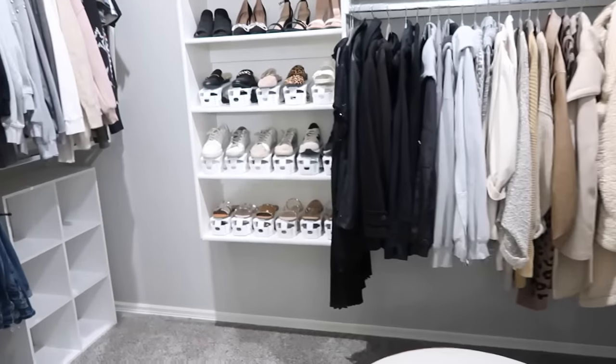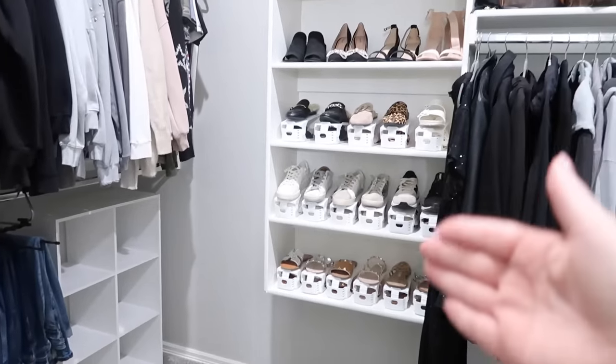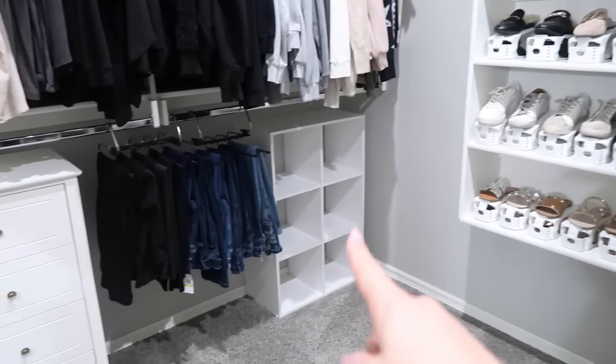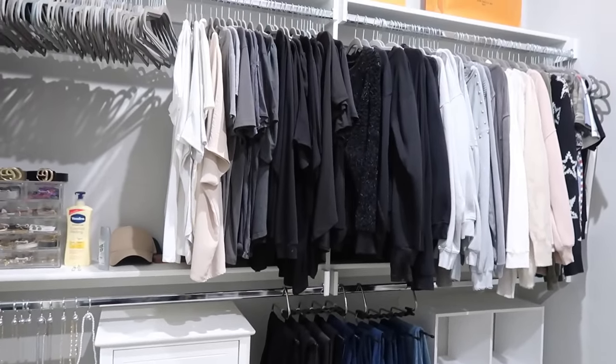I wanted to walk back in here one more time just to show you some of the stuff we worked on because I'm so impressed. I'm so happy with this. I'm gonna have to get rid of that now. I love how my pants look here. They just look so much nicer.